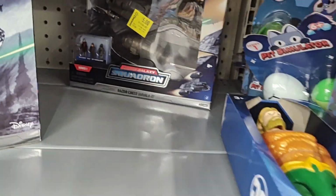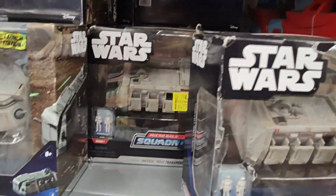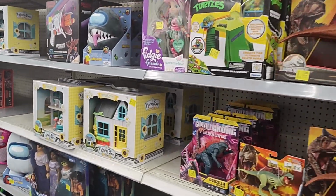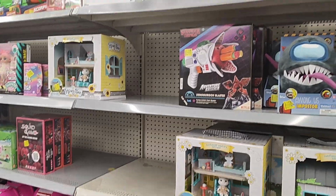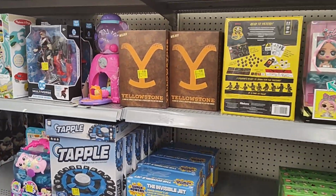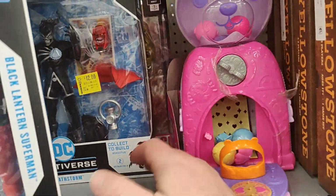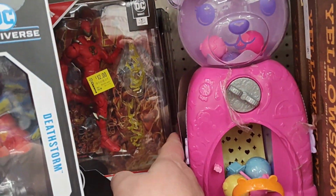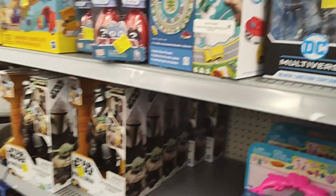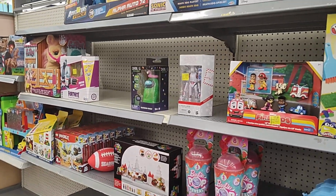$5 on the Razor Crest. That's a great deal. $4.50 on an Imperial Troop Transport. It looks like maybe the same ones over and over. It's a great deal if you're looking for one of those. Some Godzilla stuff. Some Stranger Things stuff. Squid Game. Black Lantern and Superman for $12. Deathstorm. Flash. Oops. Captain Cold. Some pretty good prices. $12 for some McFarlane. KX Security Droid Holiday Edition.